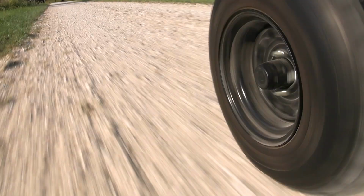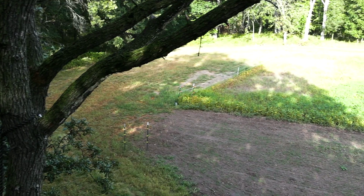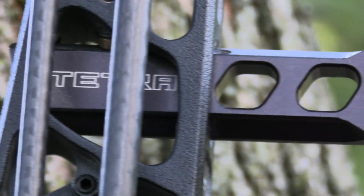Going in tonight, and the tactic we're going after tonight is manage your does. If you followed Terry for any length of time, you know that early in the season, managing our does is a big part of our early season game plan. So we're gonna try to make him proud tonight. Unfortunately, he isn't able to be here, but we're gonna try to go out and get us a big old doe tonight.